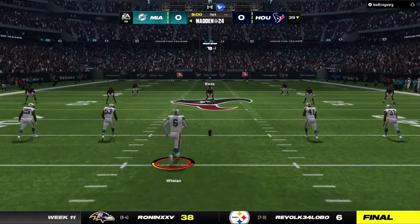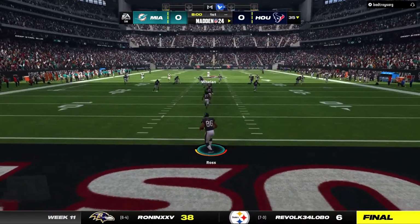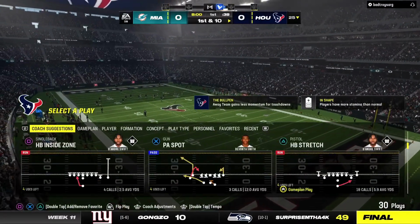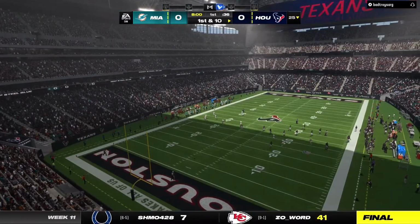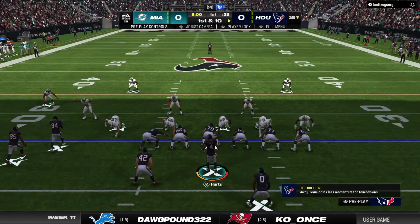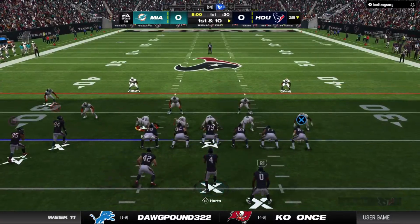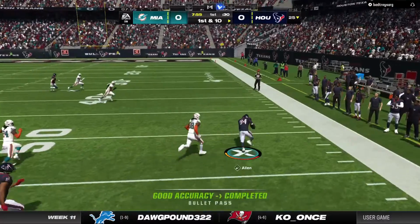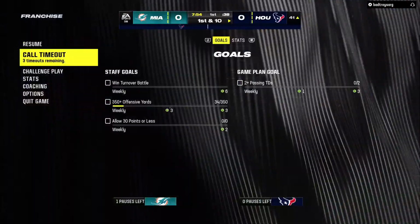And we are underway from NRG Stadium in Houston. And no run back here, so they'll bring it out to the 25. Hurts throwing right away. And that one complete downfield to Allen. And he'll be out of bounds just shy of the foot.